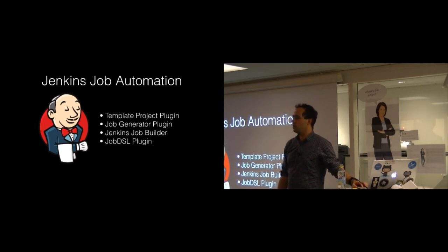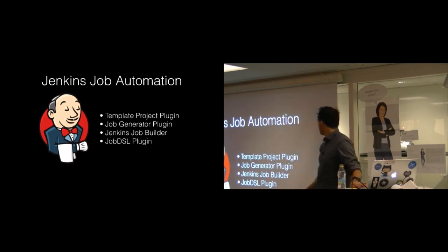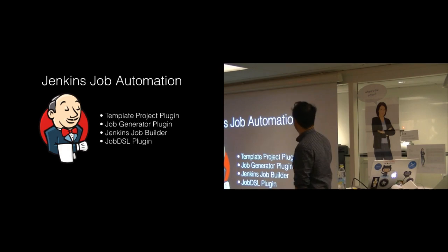Is it easy? Is it hard? And then we found out four different ways to do that. There are many more. Template project plugins, so you can have templates. And when I hear templates, I just get a bit nervous. Let's just skip this one.